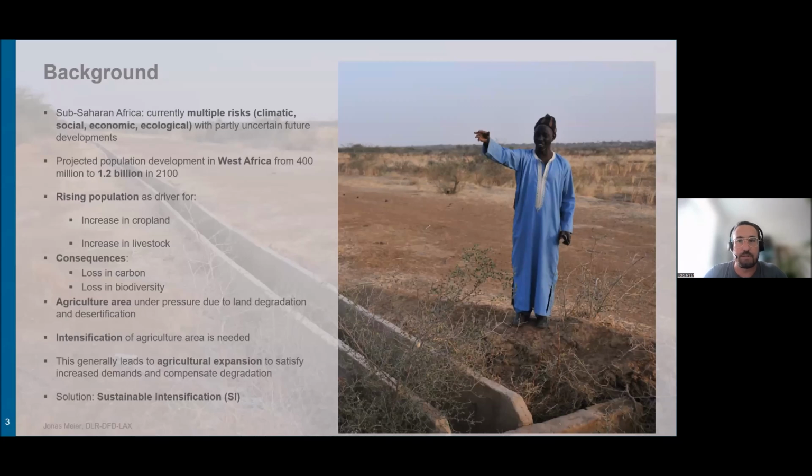Just quick facts about the background. We all know about the challenges Sub-Saharan Africa is facing. We have multiple risks, climatic, social, economic, ecological, with partly uncertain future developments. And one of the key drivers of those risks is the population development. Projections show an increase from 400 million to 1.2 billion in 2100 in West Africa. Since I have worked a couple of years on topics in West Africa, this number is always a bit moving. So let's see where we end.